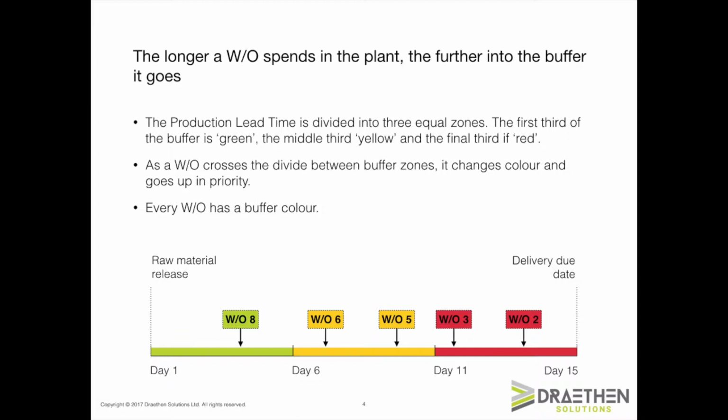As each work order is released to the plant, the clock on its production lead time starts ticking. Every work order is given a colour depending on where it is in the buffer or its production lead time. Green for work orders that are in the first third of their journey through the buffer, yellow for those work orders in the middle third of the buffer, and red for those that are in their final third and approaching their due date. To be very clear, every work order must have a colour, and if it doesn't have a colour, we need to know why.